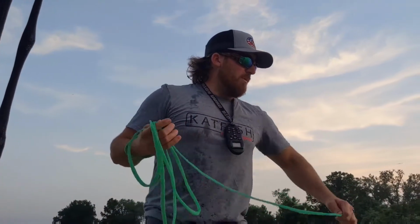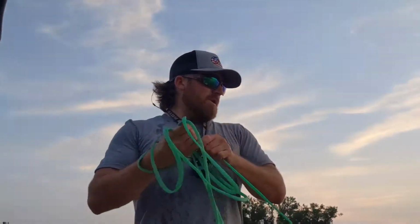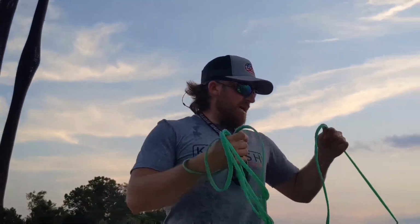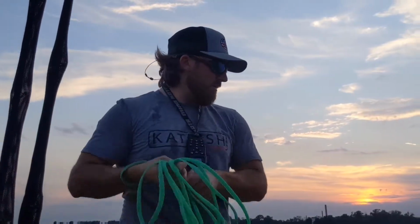Now we're not in super deep water right now. We're relatively shallow, about 10 foot. So before you really start to pull up this net, you want to get it at an angle, pop that line, and really drag the bottom of that net across there so you don't pull up and lose any fish when you start throwing this net.